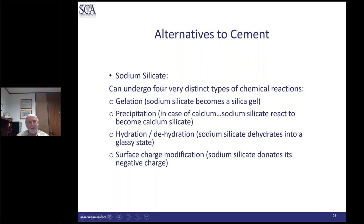The second mechanism of reaction is precipitation. If the sodium silicate contacts divalent ions in the water, calcium or magnesium, it'll react to form either a calcium silicate, or, not shown here, a magnesium silicate. Calcium silicate is the most predominant. The third one here is dehydration. So the sodium silicate dehydrates. The chemical terminology of that is syneresis. The molecule actually shrinks and loses water, and that dehydrates it into a glassy state. And the fourth one here is surface charge modification. So the sodium silicate will donate its negative charge.